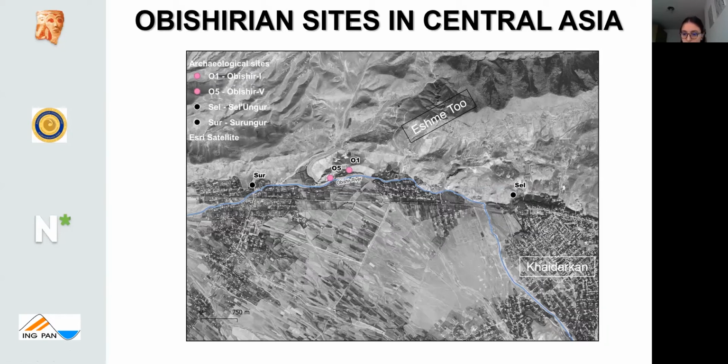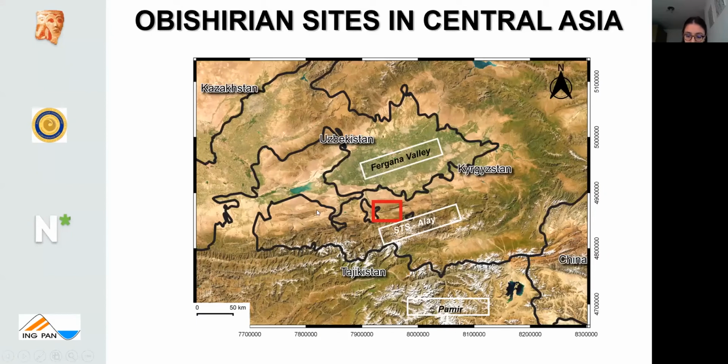Now I just wanted to tell you about the land use. It's mainly agriculture and pastoralism. As you can see, the valley is drained by the Obishir River. It's a temporary braided stream. Its outflow is only during the season after spring and early summer, because it's recharged by snowmelt from the Alai mountain range, just to the south of this area.